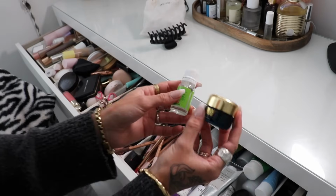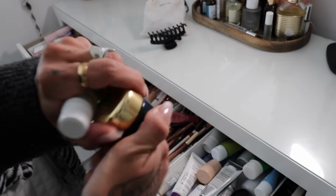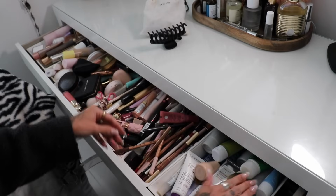And then a couple of smaller treatment things. Got tea tree oil and the Mae Save Face little spot balm. This is actually really good. It seems to be one of the only things, if I have a really active spot, that takes it down straight away. So they're going in there.